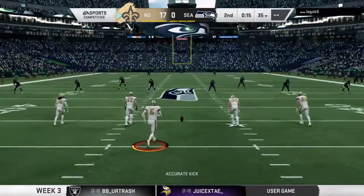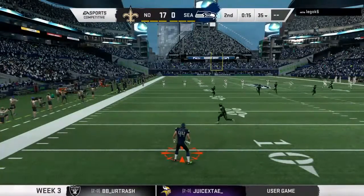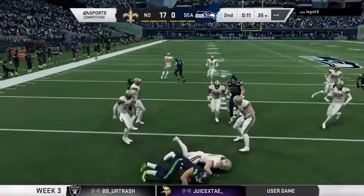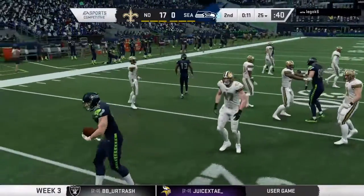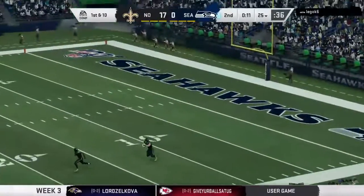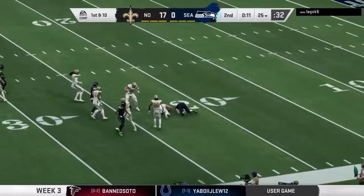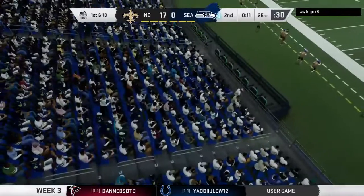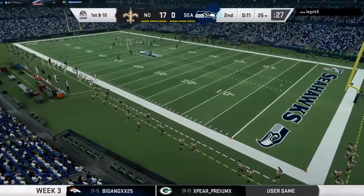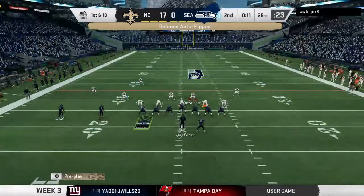Morstead out now following the touchdown to kick. This will be taken short. And not a bad return here. He gets it out to the 25-yard line. Here's the Seattle offense ready to get this drive underway.